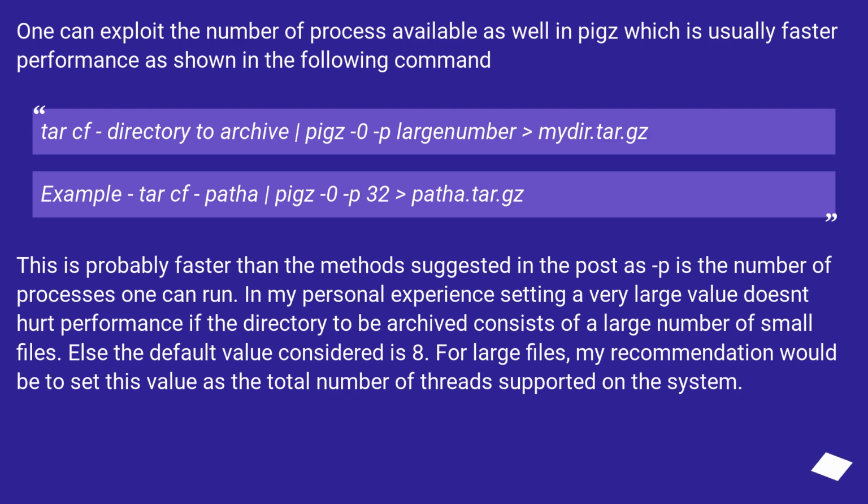In my personal experience, setting a very large value doesn't hurt performance if the directory to be archived consists of a large number of small files. Else the default value considered is 8. For large files, my recommendation would be to set this value as the total number of threads supported on the system.